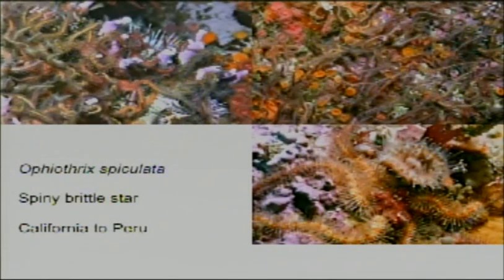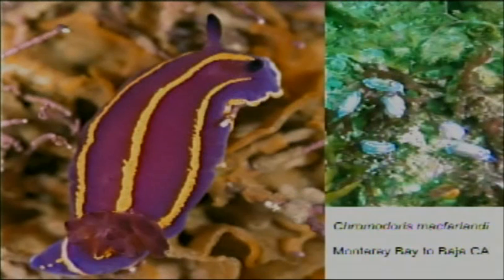And it's going to be interesting to see what happens in the next few years with this explosion of urchins, which has also been coupled with an explosion of brittle stars in certain areas. Again, another species you see normally in Southern California, and there's certain areas where the entire bottom is coated with thousands of them per square meter. It's been really an impressive change.